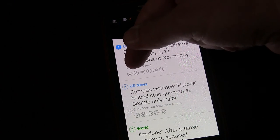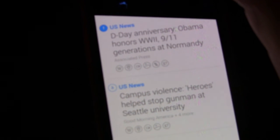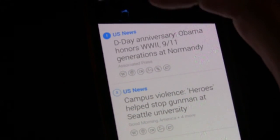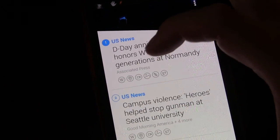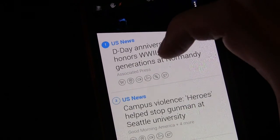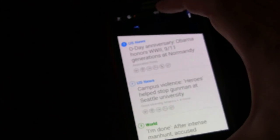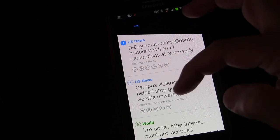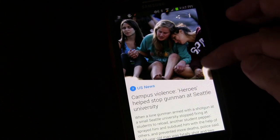And the little buttons down here at the bottom, not really buttons, but hopefully you can see those, below each article heading tell you what information is contained in that article. So Wikipedia, a map, images, video, statistics, and Twitter. We're on that one. And the next one, it's Wikipedia, map, video, photo, and Twitter. So let's open that up.